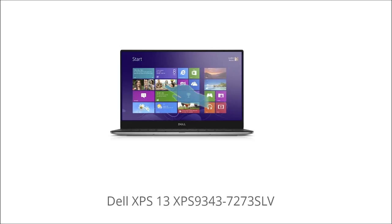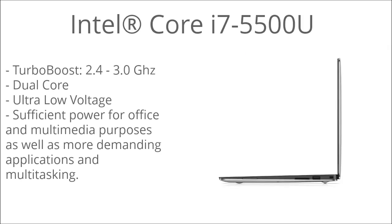So I'm going to get right into it with the performance of this laptop. It's running the Intel Core i7-5500U processor. This is a 5th generation Intel Core i7, so it's running the Broadwell architecture. This processor is ultra low voltage, so it has low power consumption, and it has turbo boost up to 3.0 GHz with a base clock speed of 2.4 GHz. So this just means it could dynamically increase or decrease depending on what you're doing.